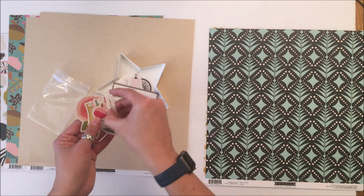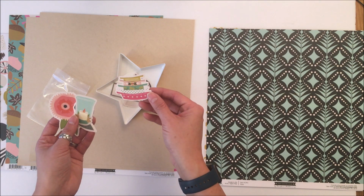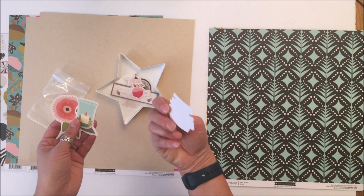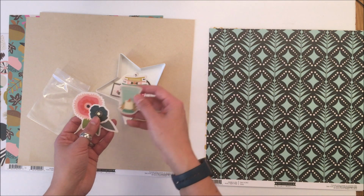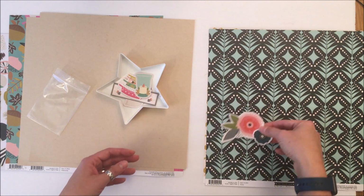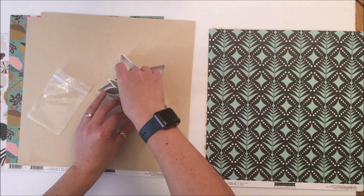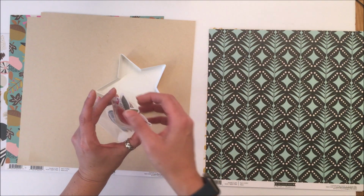Making leaves or raking leaves, the acorn, plates, maybe, kitchenware, a candle, flowers. I really like those. That would be stunning. So those are the embellishments if you were to get the main kit. And again, that is just my assortment.